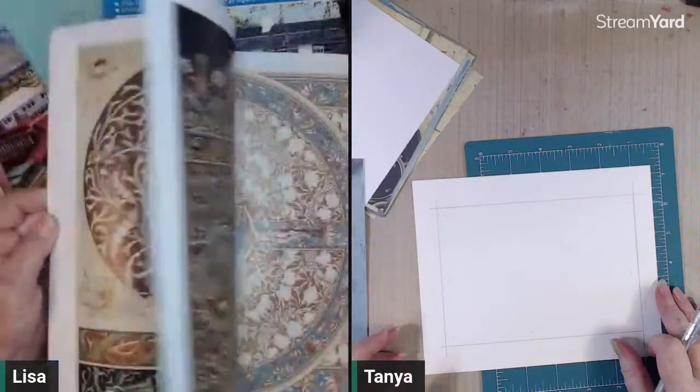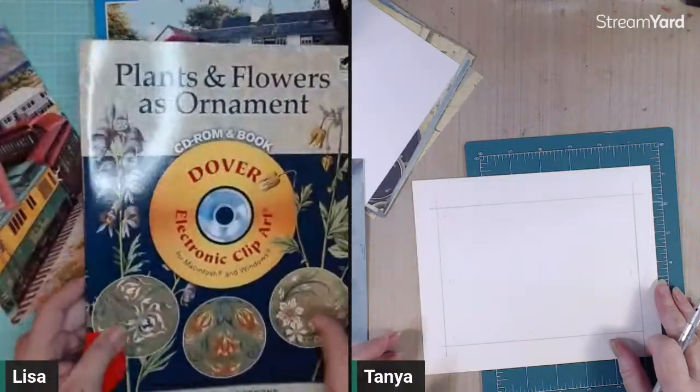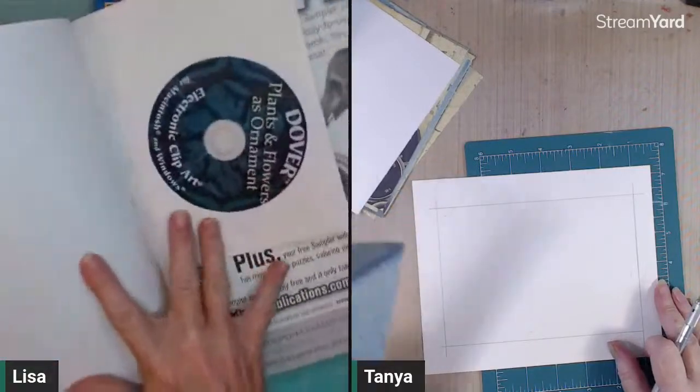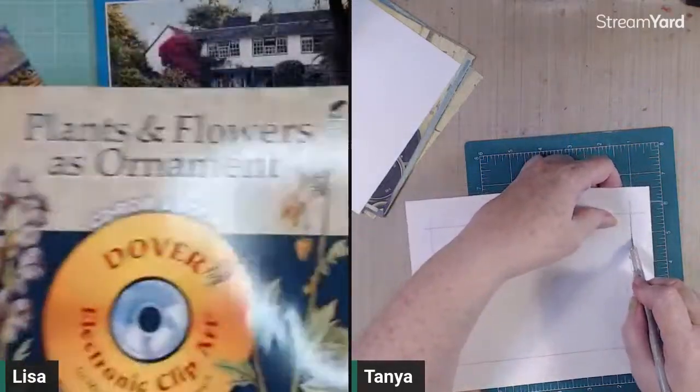I found this at the thrift store just the other day. I haven't actually looked at it. I'm not going to use it for this project, but I just wanted to see. Oh, yeah, it's pretty. It's one of those Dover clip art books. Where they show you what it is, but then you're supposed to print them out yourself, but I just used the book. Yeah. Anyway, I got that while I was there.